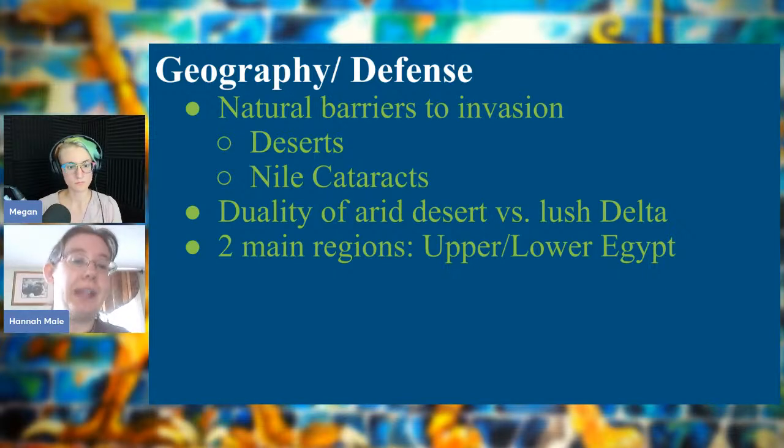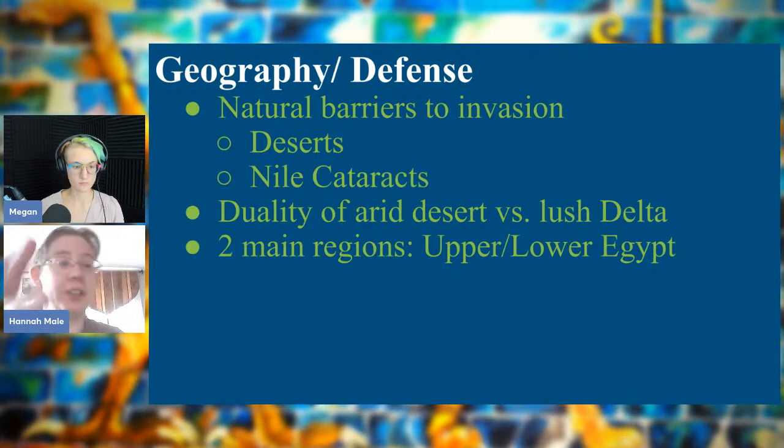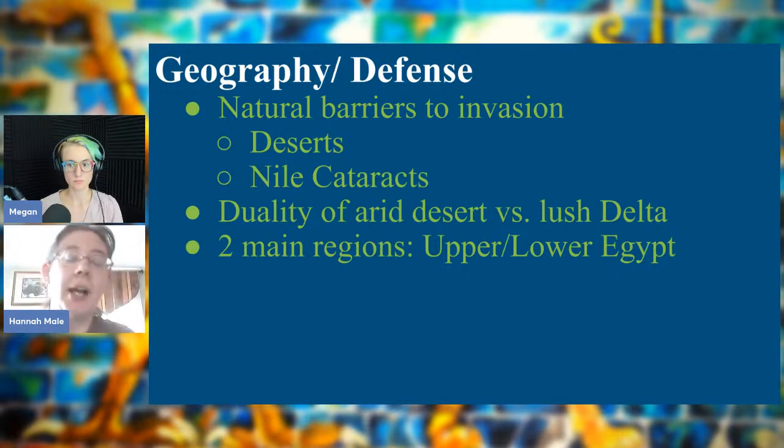One of the things that you'll also see in Egyptian culture, in their literature and in their art, is this sense of duality. You have these arid desert areas that are viewed as the land of the dead, where the deceased go on their next stage of life. And then you have these lush delta regions. In Egyptian literature, for instance, you'll find that contrast is something that's reflected on a lot.